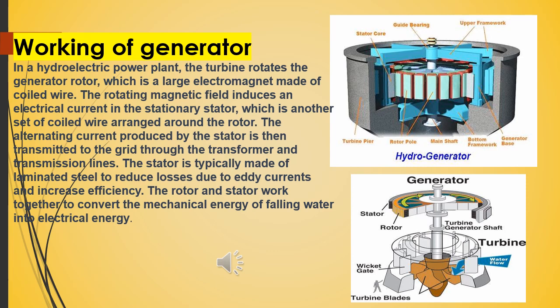Working of generator. In a hydroelectric power plant, the turbine rotates the generator rotor, which is a large electromagnet made of coiled wire. The rotating magnetic field induces an electrical current in the stationary stator, which is another set of coiled wire arranged around the rotor.